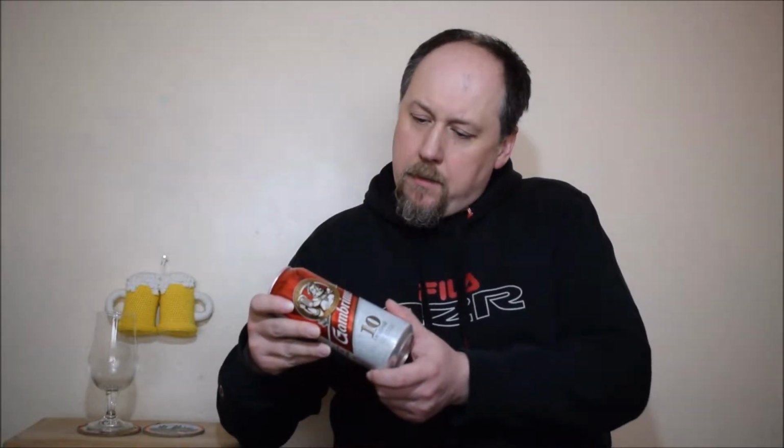This time I have a Czech beer, Gambrinus Originál 10, and it's brewed by Plzeňský Prazdroj, so the same brewery as Pilsner. 4.3% ABV. Ingredients: water, malted barley, hop products.